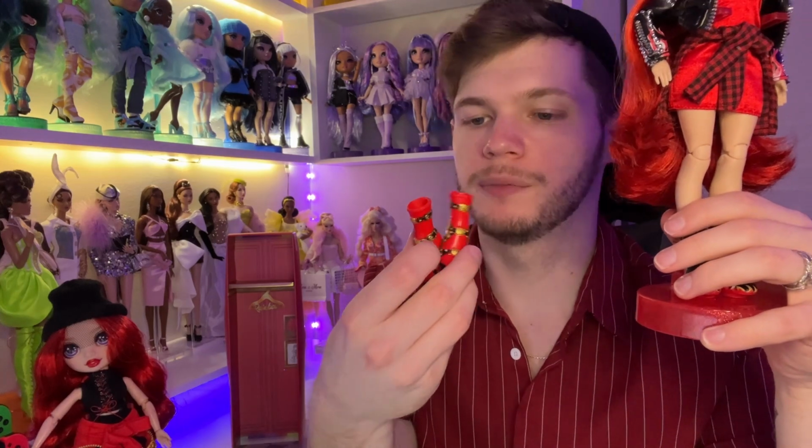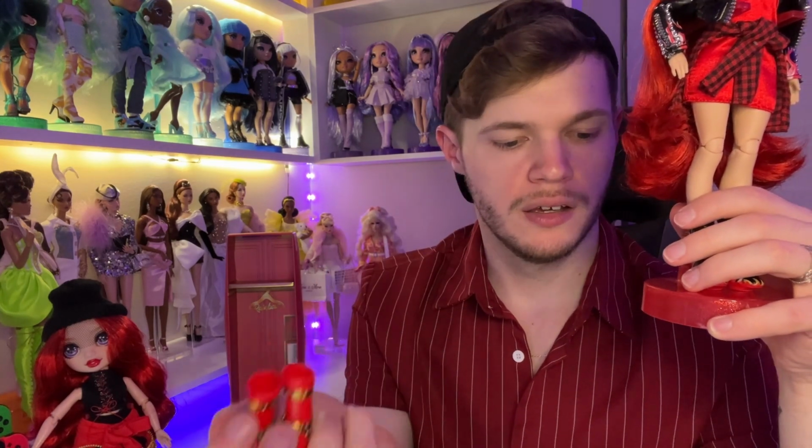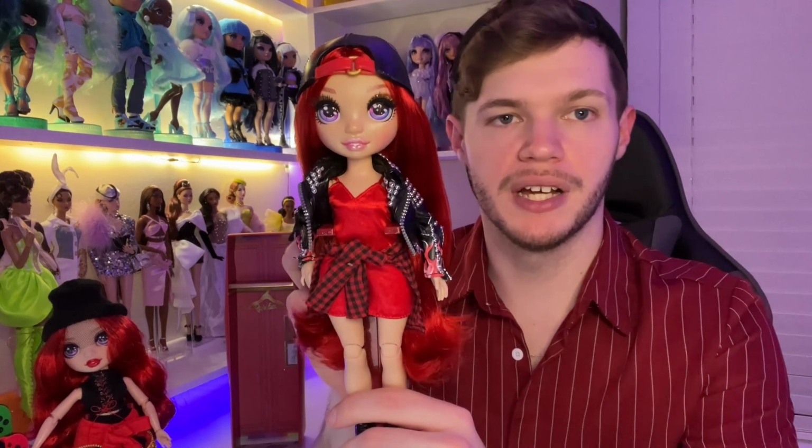Also, I actually have Ruby's, what do you call it? The mystery shoe pack thing. I got Ruby shoes. They weren't what I was after. I didn't read the label. I was actually trying to get her crossbody bag, but I ended up with the shoes because I didn't read that it was shoes, not handbags.